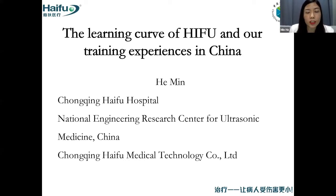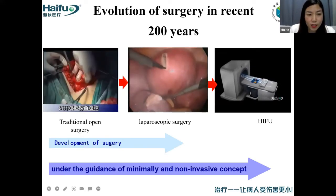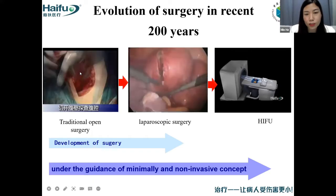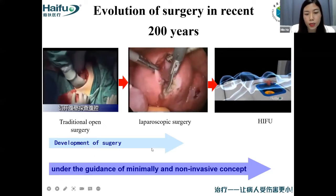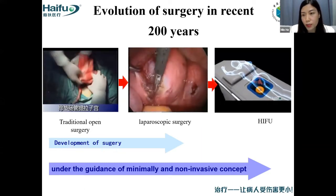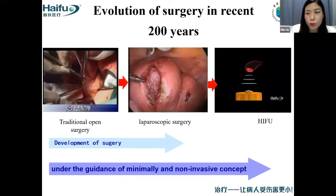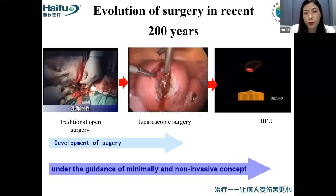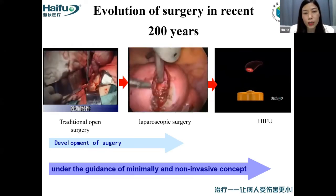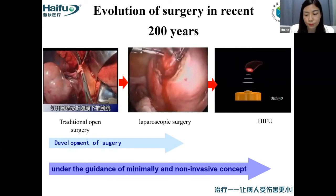My topic tonight is the learning curve of HIFU and our training experience in China. At the beginning, let's see these videos. These videos show us the traditional three kinds of treatment methods. The first one is traditional open surgery, the second one is laparoscopic surgery, and the third one is HIFU. These methods represent the evolution of surgery in recent 200 years. And we can see there are a lot of differences among these three kinds of methods.